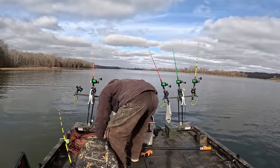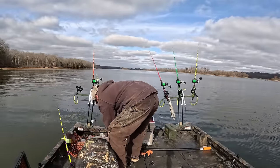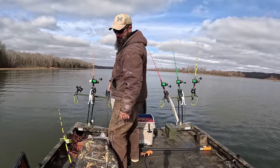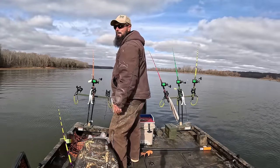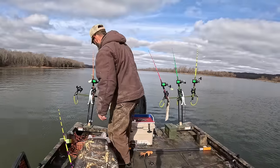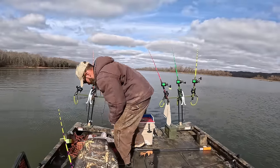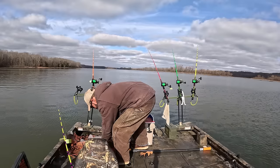But I still think deep water is the key, to at least be in or around, have it close. Like I said, I'm still in 52 feet of water, and that's been the ticket. You're glove worthy, buddy.